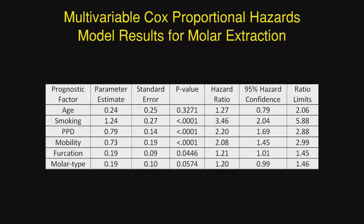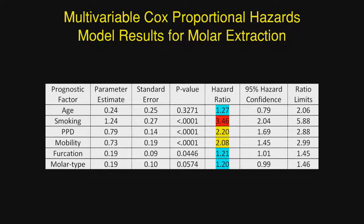Now, statistically, let's get into an area. This will be a little bit dry, perhaps, but very important, because we used the multivariable Cox proportional hazard model statistically for coming up with what we wanted to do. And we can see the 7 factors on the left, and here we can see the hazard ratio. The lower the number, the least impactful it is. And here we see age, furcation involvement, and molar type as the three factors that have the least impact. The red factor, smoking, 3.4, has the most impact. And as you would expect, probing depth and mobility were significant factors as well.